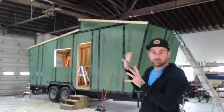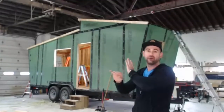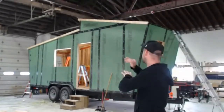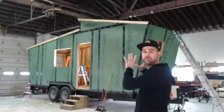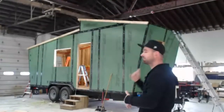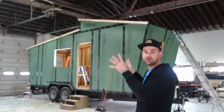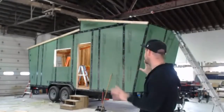We have some really complicated drawings that show every single stud with its length and location, so that when this particular prototype does go into a mass production situation, we're able to replicate them very, very fast. So we take a lot of notes, we record pretty much everything.